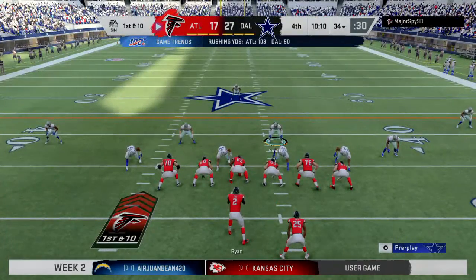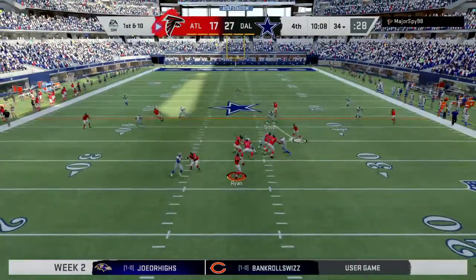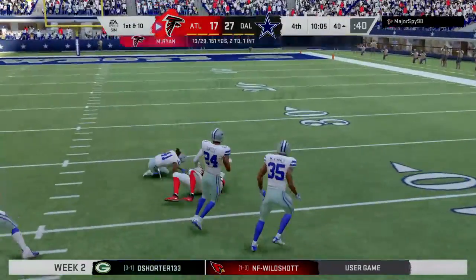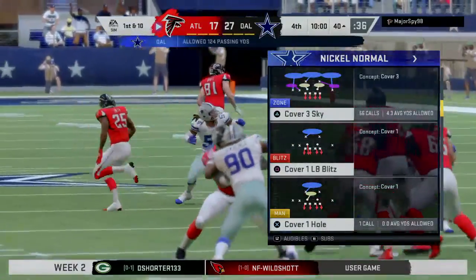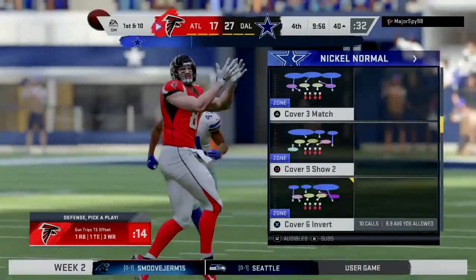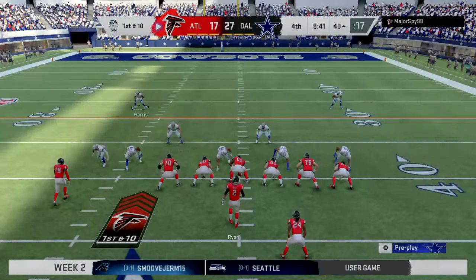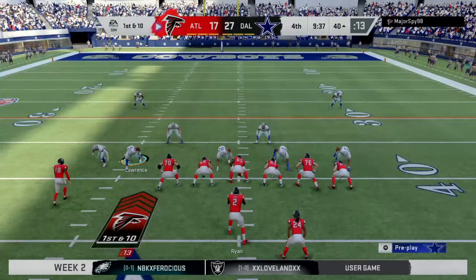And with this deficit, you can't have too many more drives like the last drive where you had to punt it away. You know what I would tell my offense right here? The punter doesn't exist, guys. He doesn't even exist. He's not a team anymore. I just cut him, all right? So you've got to go out and create some offense for us here and give us some points. No way does that guy get on the field on this drive. Poor punter. Yeah, it wasn't his fault. But, hey, listen, if there's got to be casualties at times, we're trying to win a game.